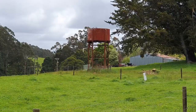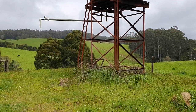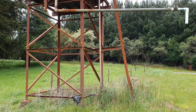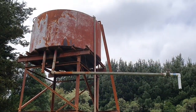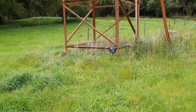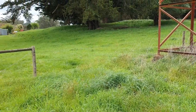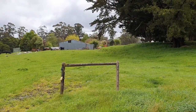This rainwater tank, which is still functional to this day, albeit quite rusty and holey, was once used to fill up the steam trains on the Crows, I don't know how to pronounce it, railway line. If you look really closely, you can see the embankment. The train would have parked literally right here to get water. And you can see the remains of the embankment and the alignment going back that way towards Colac.